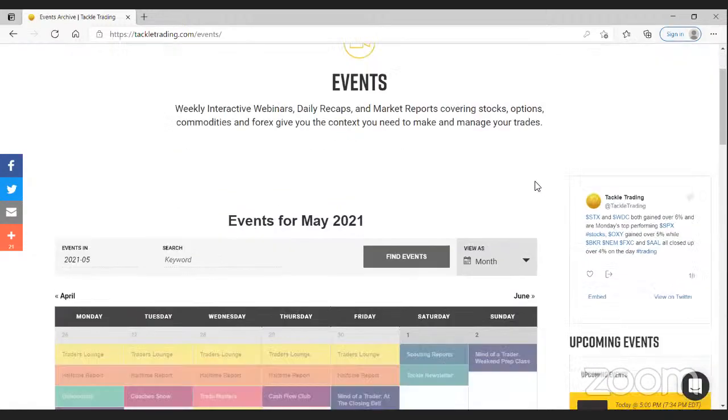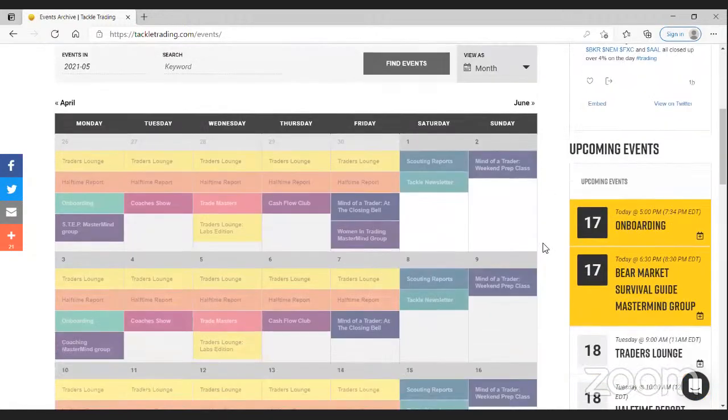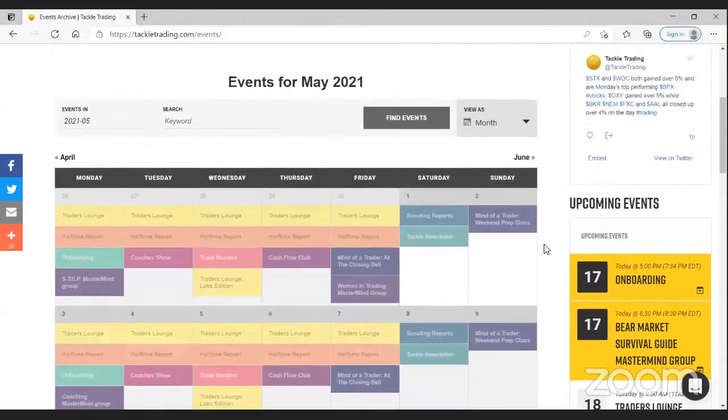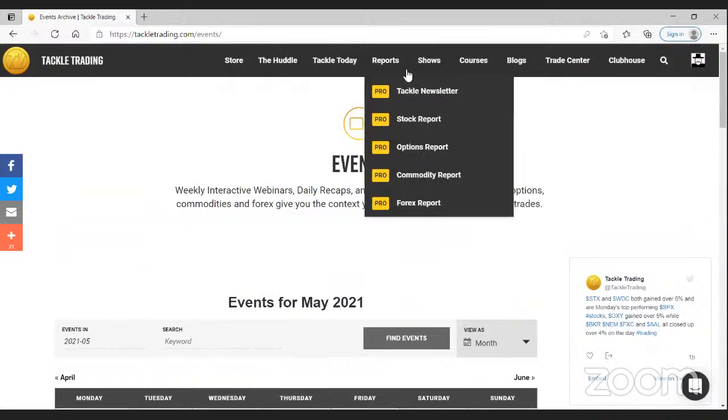So that's what the schedule looks like. You're welcome to join us in all of these things, just the ones that fit your schedule or fit into your style of trading. It's up to you. You can build your own Tackle Trading, which is what I think is so cool about it. Let's talk that third and final bucket here, and that is our weekend reports.